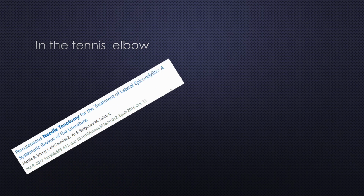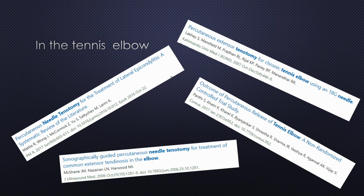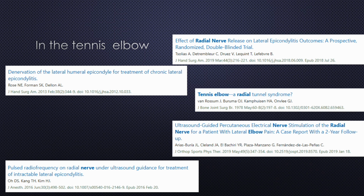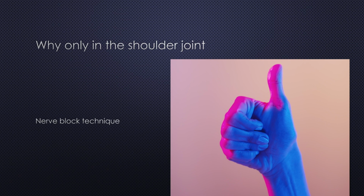In tennis elbow, there are so many articles on direct interventional approaches to the tendon, including many favorable reports of regenerative treatment. I rarely find a few cases of nerve block or neuromodulation technique. Why is it so popular in the shoulder joint only?